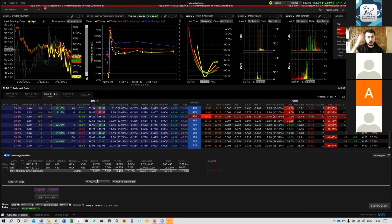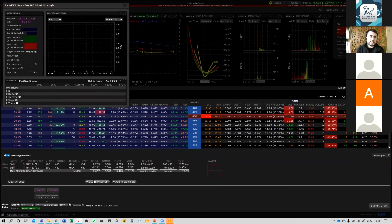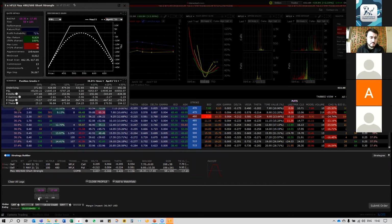And so since you're short both the puts and the calls, your profit potential here is $1,800. But because we've got 5 contracts, you multiply that by 5. And yeah, it's basically a straddle but with separate strikes. You sort of widen the strike prices.